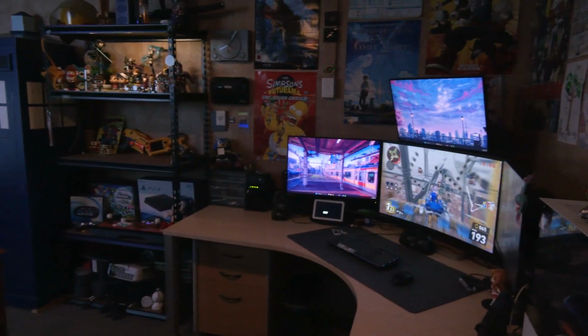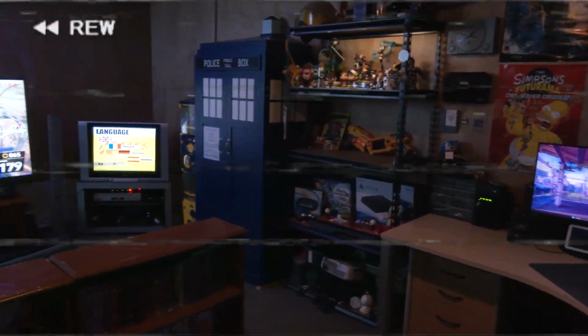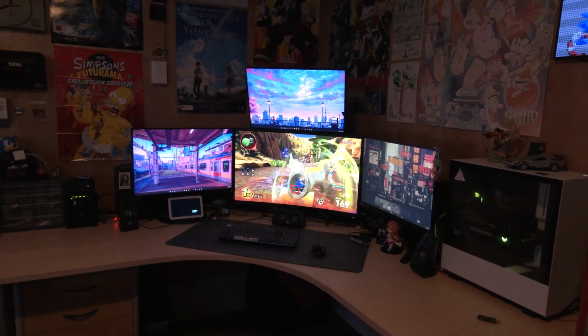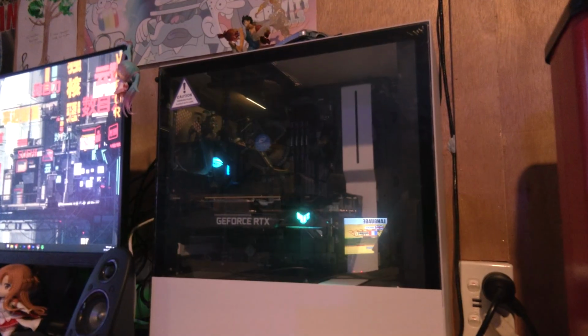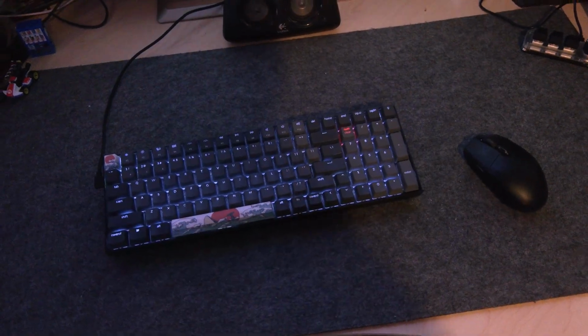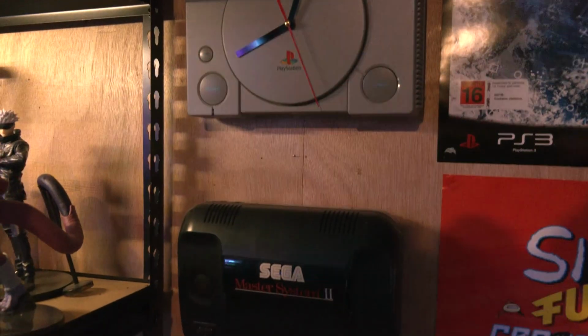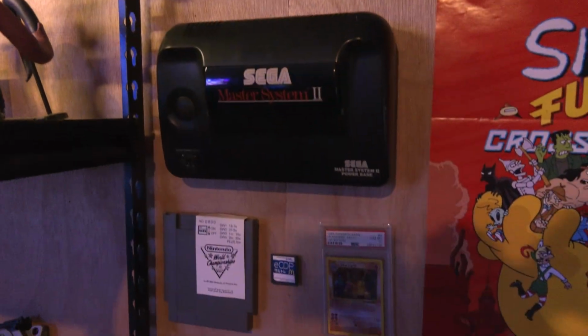So yeah, here's my game room. It's not the flashiest, most expensive, nor do I have the biggest gaming collection or anything like that, but I really like it. And I'm really happy with how the space turned out. It's really like a sanctuary to me. And that's why I kind of wanted to share it, because it brings me a lot of joy and, I don't know, someone might find it interesting as well.